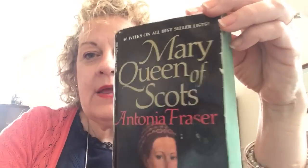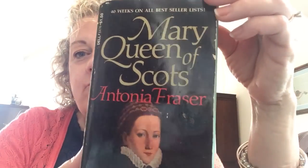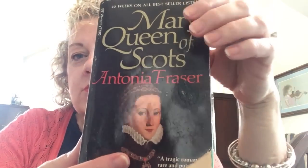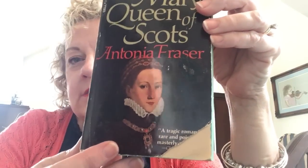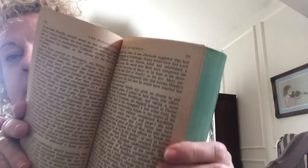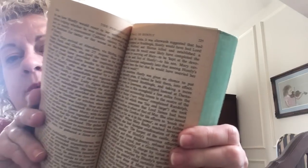Since I'm stitching Mary, you know that I am reading Mary, Queen of Scots. I showed you the new version of the book the last time. This is the old version. This is a 40-something-year-old book, I kid you not. But the amazing thing that I found in my reading this week is the section about when Mary, Queen of Scots meets the Fraser clan. And this is right in the 200s for anyone who might be reading this book.